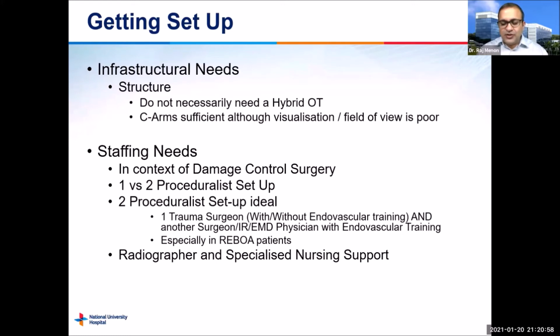In terms of staffing, if you're doing a complex hybrid procedure, often good to have two trained proceduralists in, a trauma surgeon who has the ability to proceed with your open repair and your open management, and potentially another surgeon or interventional radiologist or any other doctor with endovascular training helping you to control the endovascular devices at the same time. And this is especially crucial in patients on REBOA. Certainly radiographer and specialized nursing support is also going to be quite important.